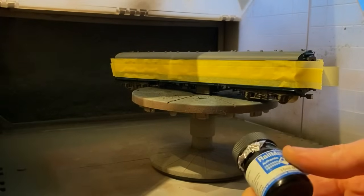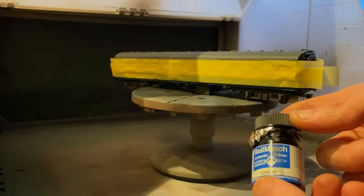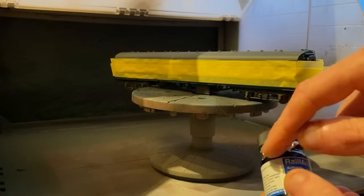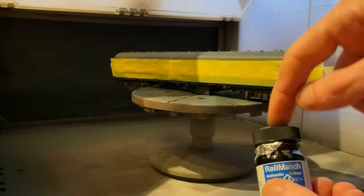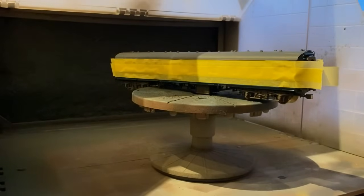Little tip with these Rail Match tins, this has got the slightly later plastic lid. These have a horrible habit of drying up. A little bit of tin foil, baking foil over the tin, sorry, before you put the lid on, just helps look after that tin of paint, makes it last a little bit longer.